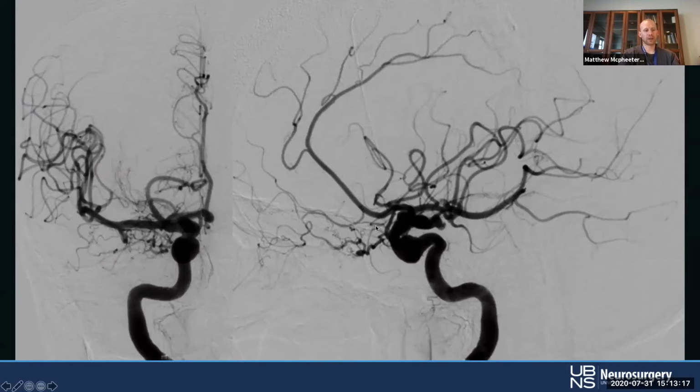And what kind of aneurysm do you see? Or do you see an aneurysm? I see something. Where do you see it? Describe some abnormality.